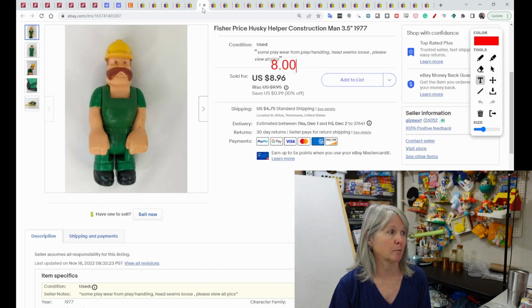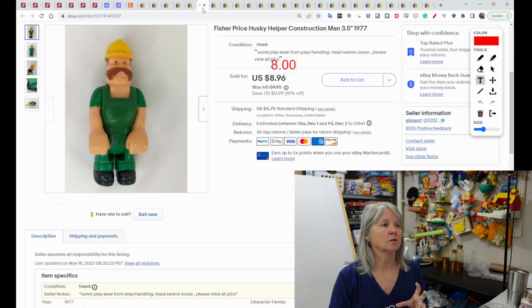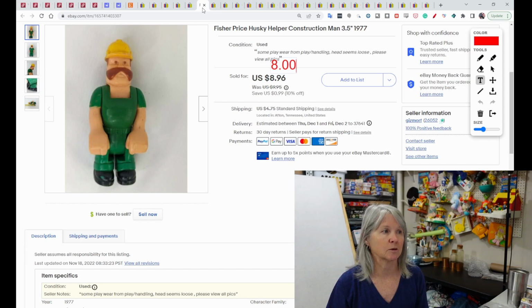Fisher-Price Husky Helper. Now there is a more current version of these, and then there's the vintage ones. This is from 1977. They went with these chunky vehicles. I always look for them. Sometimes I list them individually like this one because it was very unique. It sold for best offer of $8.